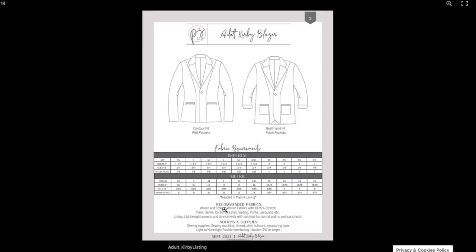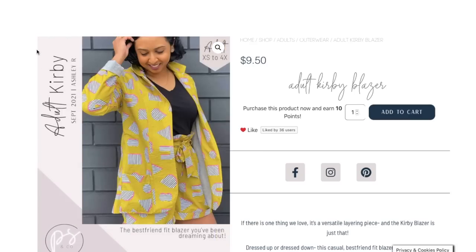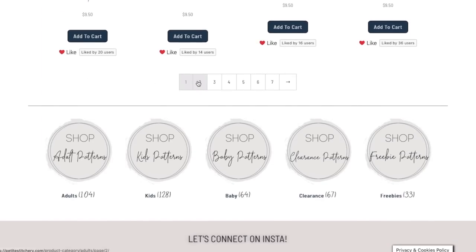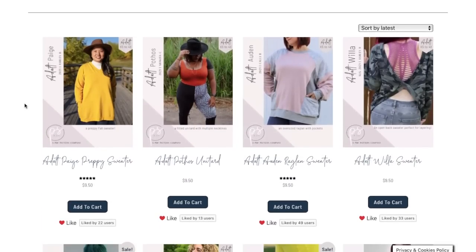Woven and stretch woven fabrics with 10 to 15% stretch, denim, corduroy, linen, suiting, ponte, jacquard, and then lightweight wovens for your lining. You also need mid-weight fusible interfacing and one button if you opt for the button. Okay, but please show me the matching set, right? Oh, good gracious. They have 7 pages of patterns. Oh my gosh, we gotta go faster.